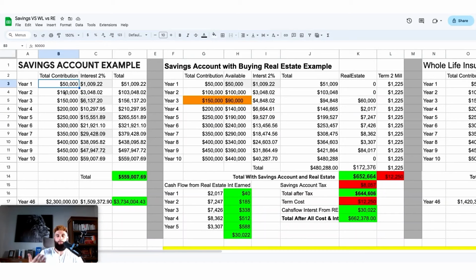First, let's look at the math if we just put our money into a savings account without investing in real estate. So here I am saving $50,000 a year going into my savings account, and I am earning 2% interest. And we can see what our interest is and what it adds up to be. In today's environment, you can likely find something higher than 2%, but 2% is what my bank currently is at. And this number was at 0.1% for more than the last 5 years previously. So I think this is a fair number to use, especially not knowing what the future will be. So after 10 years of compounding, you can see the total amount is $559,007.69.